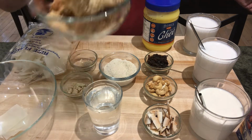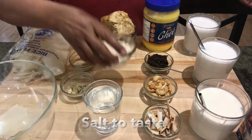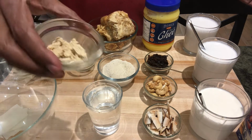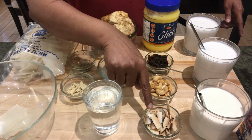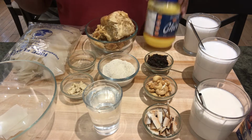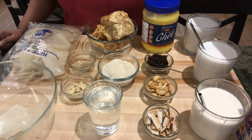Jaggery, 500 grams. Light brown sugar, 1 cup. Cardamom, half to 1 teaspoon. Ginger powder, 1 teaspoon. Water for dissolving the jaggery. Dry fruits, I've taken 100 grams of each, that is coconut slices, cashew nuts and raisins. Ghee, 3 to 5 tablespoons as per how we are using it.